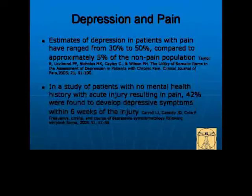Now, depression and pain. Depression is something that is very real with chronic pain patients. We've talked about that a little bit in part one. And anywhere from, depending on the studies you read, from 30 to 50% may have some issues with a clinical depression. And this is compared to approximately 5% of the non-pain population.